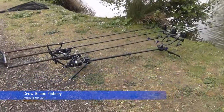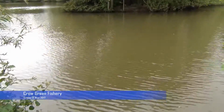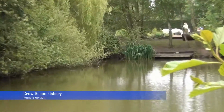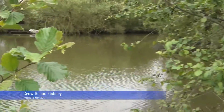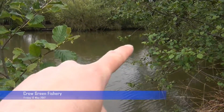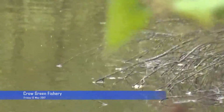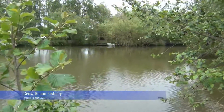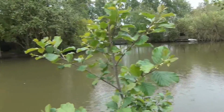This is the lake. I've got all my 3 rods out now and I'm fishing for cats literally in the middle there. I've got another rod off all the snags there, and then I've got a rod just here which, looking close, is off that overhanging tree there. So yeah, I've got 3 rods out. I've also got the area here underneath the far tree there.